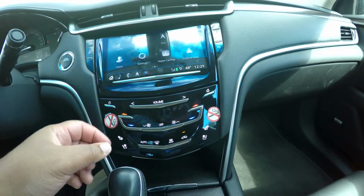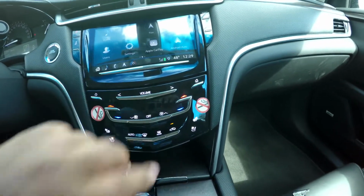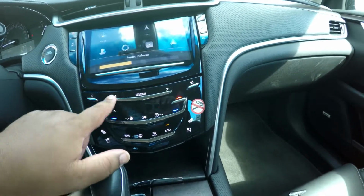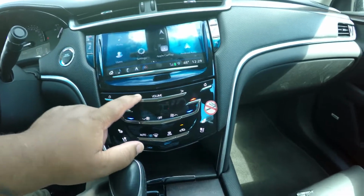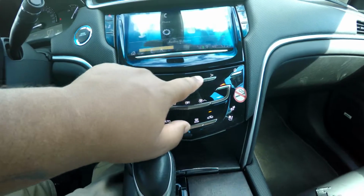Like, give me a knob or give me something, or just make this by itself so I know, okay, this is the volume. But you try to do this or do this, and you see, on this side it doesn't work. So what do I press? I don't know. All right, I can slide it, I guess.